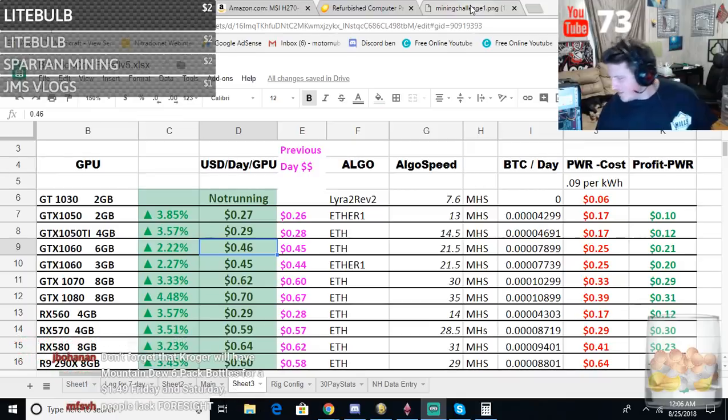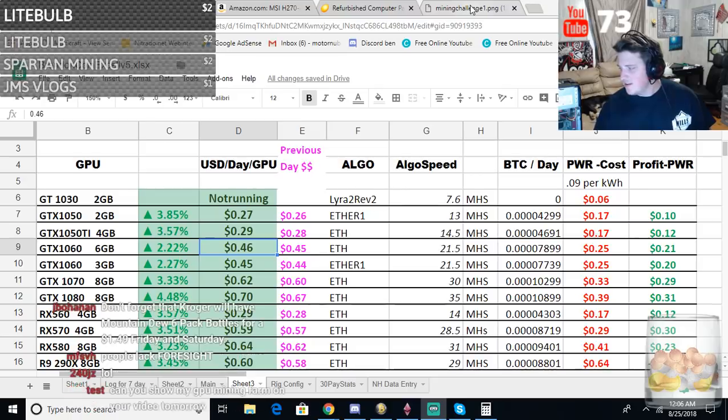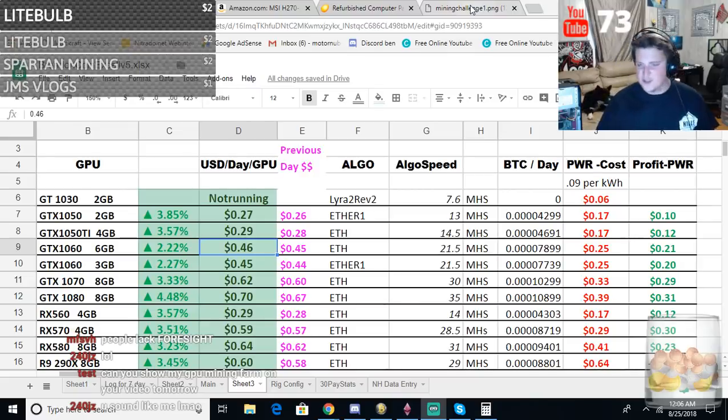I mean, I was joking around earlier whenever I said, you don't make money mining, you just continuously pump money into it because you see something else that you want to buy. You just keep buying more cards.